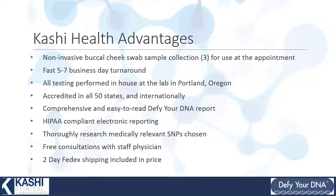The numerous advantages to using Kashi Health as your testing laboratory include non-invasive cheek swab, fast test results, all testing is done in-house, we are accredited in all 50 states and internationally, we have comprehensive, easy-to-read reports, HIPAA-compliant electronic reporting, and return shipping included. Another important advantage to testing with Kashi is that each SNP chosen for testing has met our rigorous standards for research and supporting evidence. This means that Kashi's genetic test panels are very clinically relevant. Clinical consultants such as a staff physician are offered for free to help ordering practitioners feel comfortable interpreting and treating their patients based on test results.